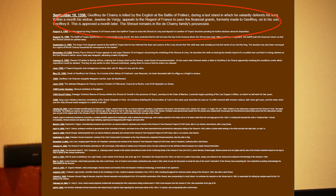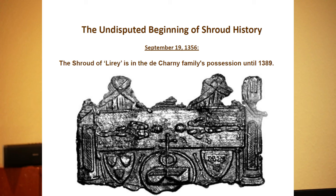But essentially what we're saying is, from the year 1356, both the believer and the skeptic alike concede that we have a chronological historical account of the shroud from that time onwards. So in that year, the shroud begins its journey in Europe, in France, and it belonged to a family called the Ducharny. At that point, it was known as the Shroud of Lirey because it was kept in Lirey in France. And you can see that the king at that time, King Geoffrey Ducharny, had this ingot made.